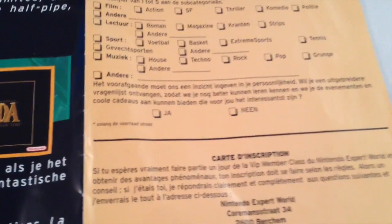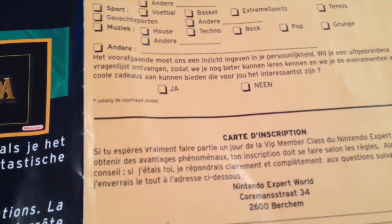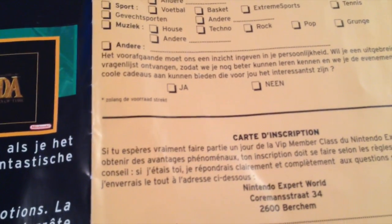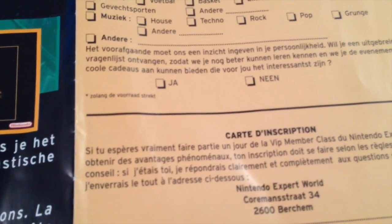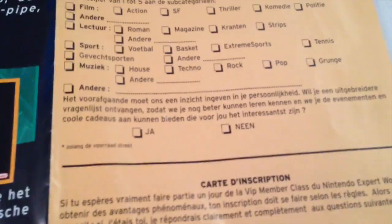Then in the third part it says, furthermore, give us an insight into your personality. Would you like to receive more detailed information? Would you like to receive a more detailed questionnaire so we can better get to know you and offer you cool events and gifts that are most interesting to you? Yes, of course I want to have that.